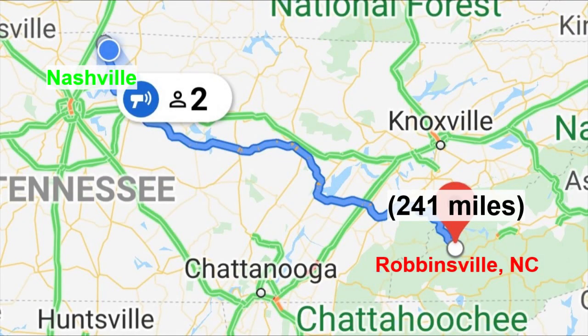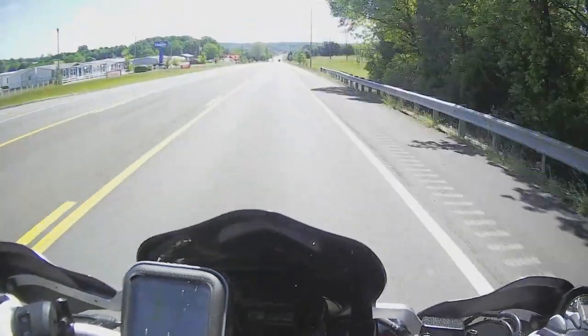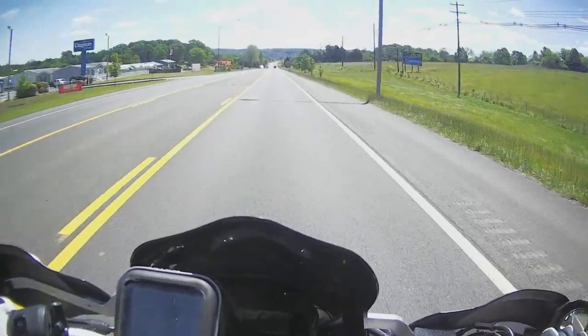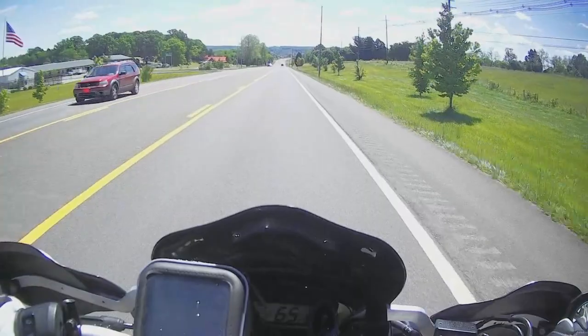So here I am getting my bike ready to go on the trip, go meet my buddy. It's 5:30 a.m. in the morning. So here's the route we're taking from the Nashville area, going all highway, avoiding interstates, basically taking 70 to Highway 68 to Robbinsville, which is 240 miles one way.